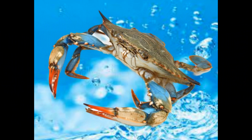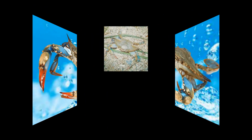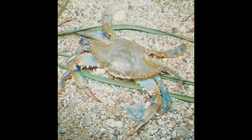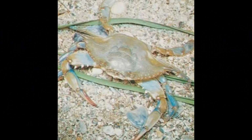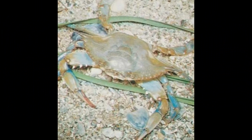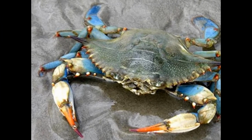Blue crabs exhibit seasonal migrations, moving between different salinity zones within estuarine environments. Female crabs, in particular, migrate to lower salinity areas to release their eggs. They are known for their cannibalistic behaviors, especially towards smaller crabs. Larger individuals may prey on smaller ones during periods of molting vulnerability.